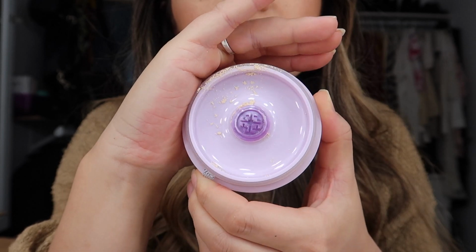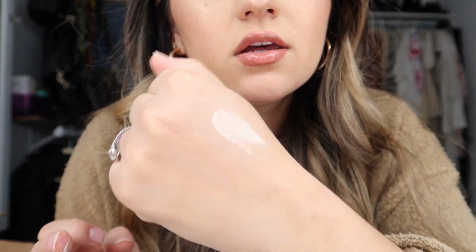That's what the powder looks like. Let's see how it feels. Very smoothing. And it has like a little bit of shimmer to it. And as I'm applying it, it definitely fills in like all the lines on my hand. So that'll be a nice blurring powder.